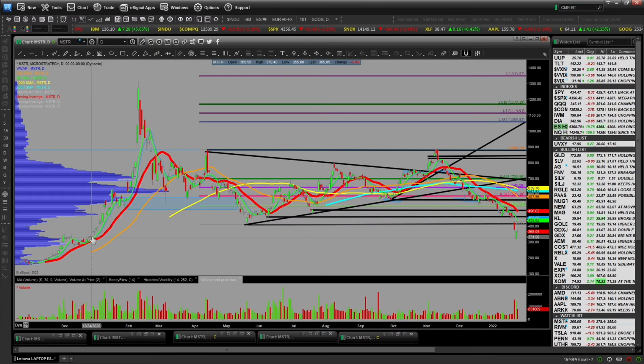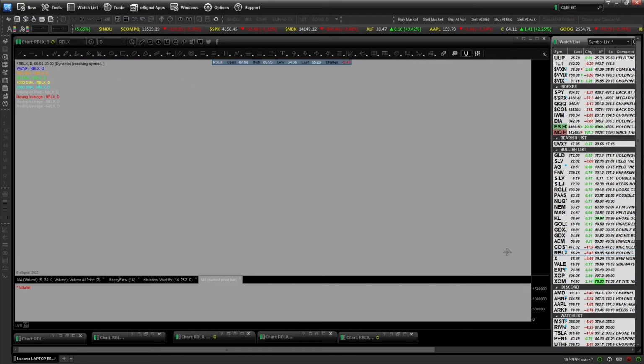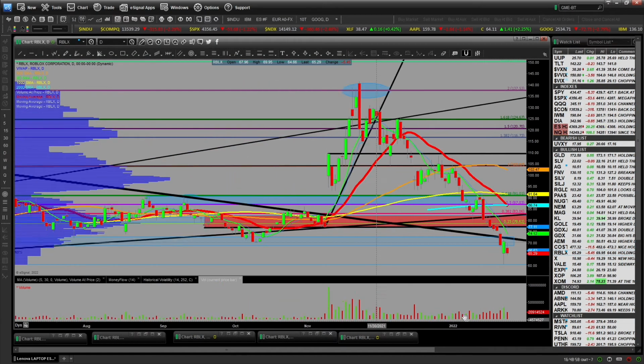MicroStrategy, this thing has just gotten absolutely hammered. Bitcoin's bottoming though. Look at the volume. Red alert. Bitcoin's bottoming. This thing is going to pop. You can bet on it. It's popping. And if anyone brings that up, I'm going to laugh in the videos.